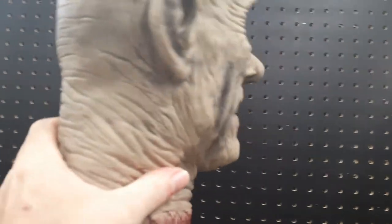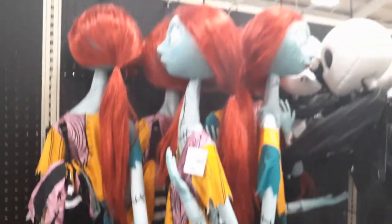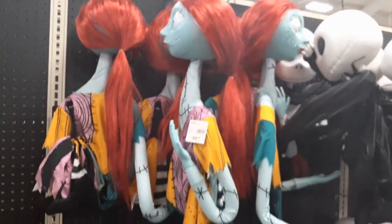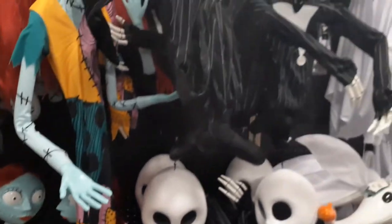Okay. As you can see the bottom of them. Not sure what you would use these for. Or kind of hang them up, I guess. Now over here, Coraline and all that good stuff. Okay. And we got Jack Skellington.